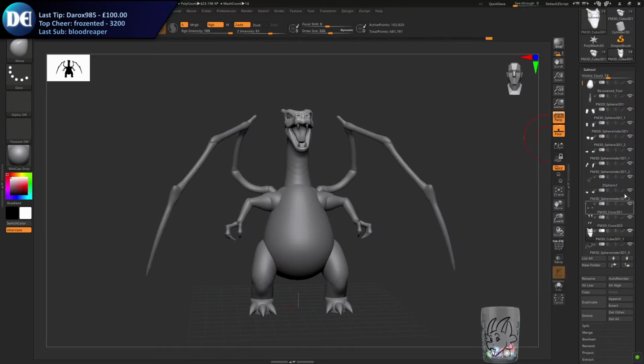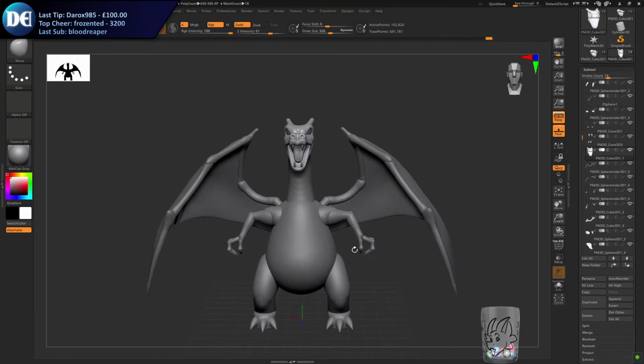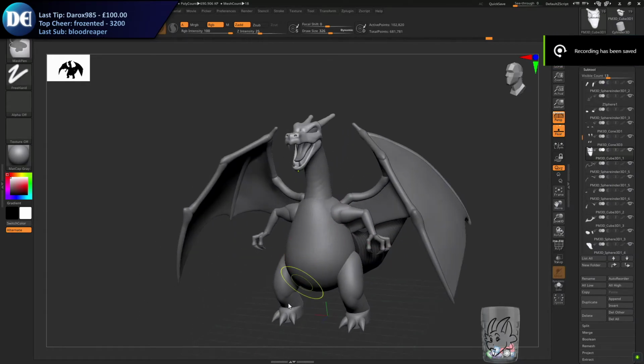Right, I think I'm about ready for the posing. Let's get the wings back in. Just gonna pause for a sec.